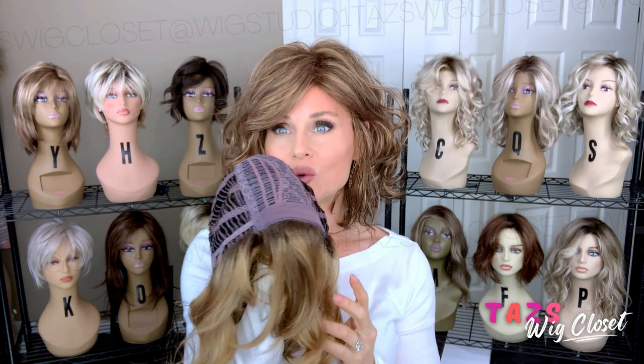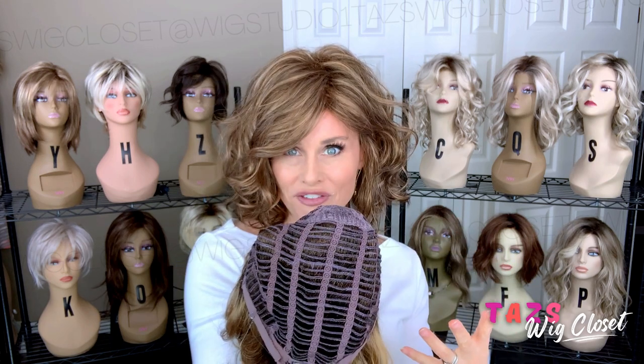Now, talking about the fit, I am going to apply this style without making any adjustments. We'll discuss the fit with my 21 1/4 inch circumference, and then I will most likely have to make some adjustments so that this wig does not roll around on my head while I'm trying to do a review.